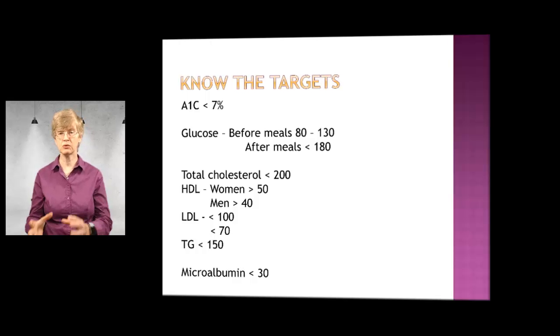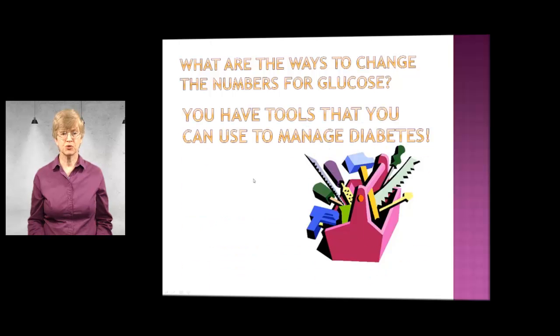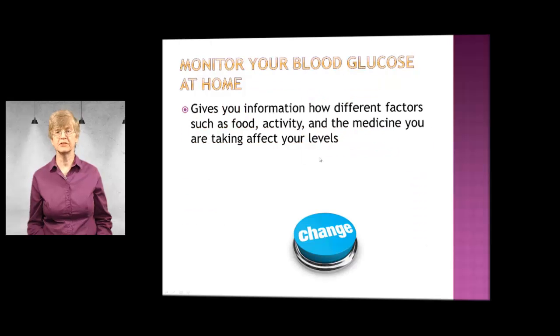So again, getting your lab data when you've had your lab work done, you know what your numbers are. There are ways to change the numbers for the glucose and ultimately change your A1C. So you have tools that you can use to manage your diabetes. Those tools are your food, your activity, and the medicine that you take. A step to take would be to monitor your blood glucose at home.